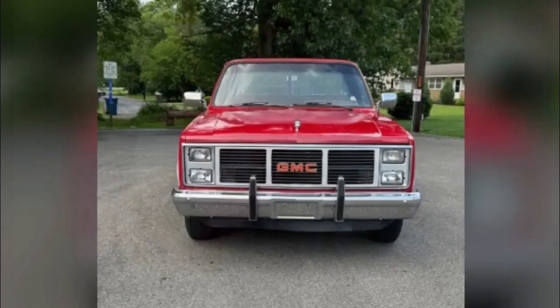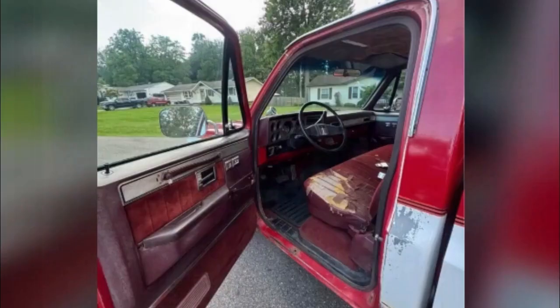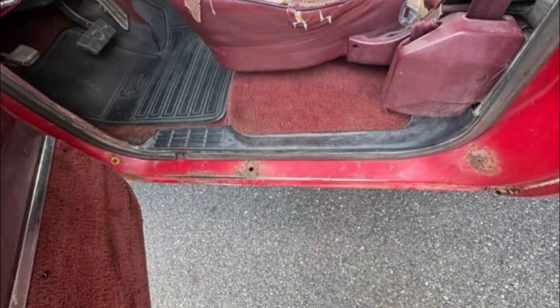As for rust, there's one hole in the bed and some typical rust over the rear fender wells, but nothing unexpected for a truck of this age. This truck's been well kept and is mechanically sound, ready to hit the road or the farm. One quick note, the toolbox in the bed doesn't come with it, but everything else is included.